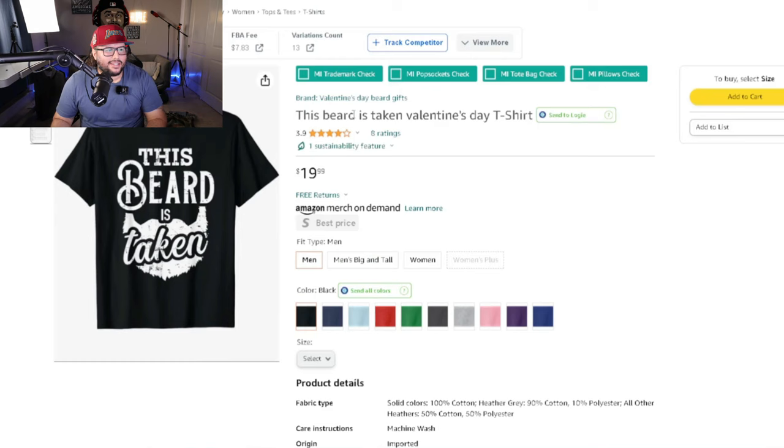Valentine's Day t-shirt. Now, all white text, and then it has a beard on the bottom. Now, certain sayings about beards, anything that's masculine, or anything that women love, stuff like that can be a really good idea. It can be a really good t-shirt design that you can possibly create.